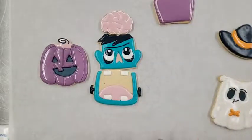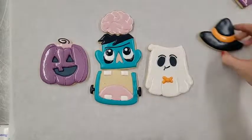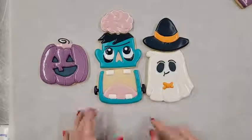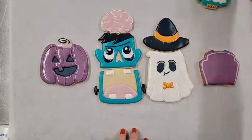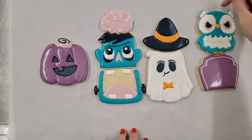And then we also have our ghost. He got beat up by me. With the hat. Okay, and look how big these cookies are. They're huge. So, fun. And then we've also got our headstone with... Oh, I got to do the owl's eyebrows. Let me do that real quick. With the owl. Okay.